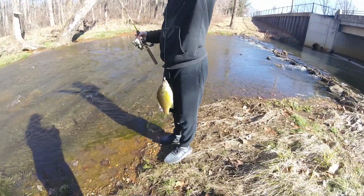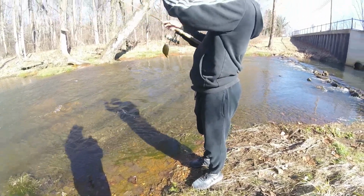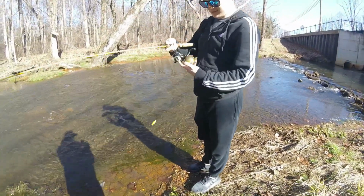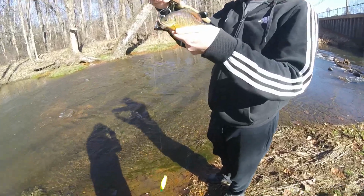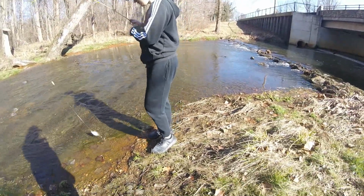Got a nice little bluegill. Pumpkinseed. Lots of bluegill. Yep, nice little bluegill. Yep, a good old bluegill.